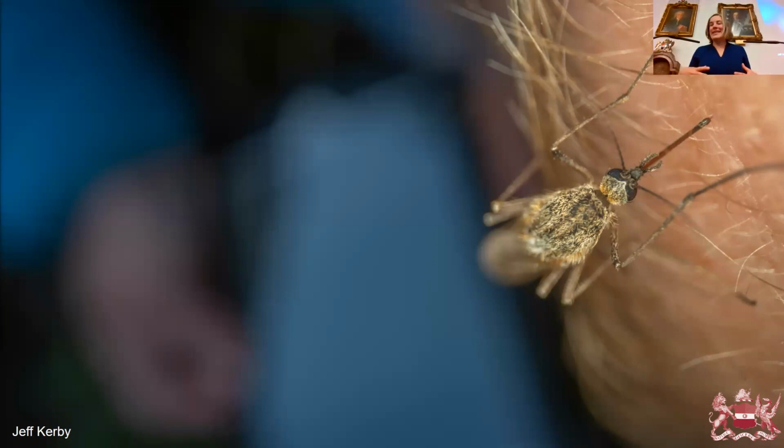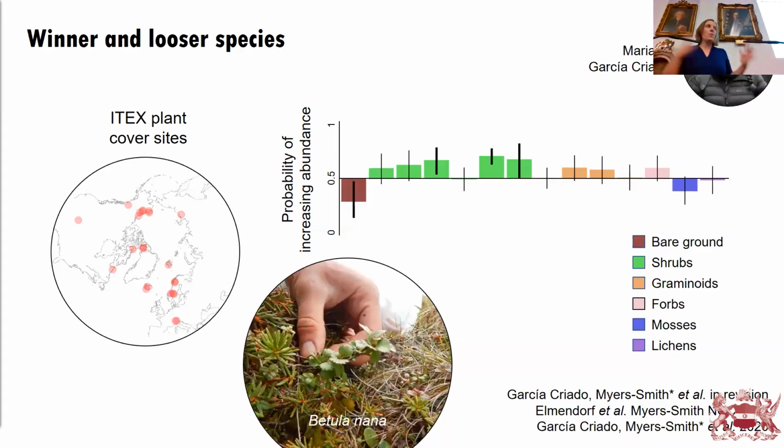So if we put all those data together and we analyze them, here are the signals that we see from the sites around the Arctic. We see winner and loser species, and we also see winner and loser plant functional groups. In this figure, it's at the plant functional group scale, and you've got different colors representing different groups. The brown is the bare ground, and we're seeing a decrease in bare ground, so a loss of bare ground in these systems, and more plants.